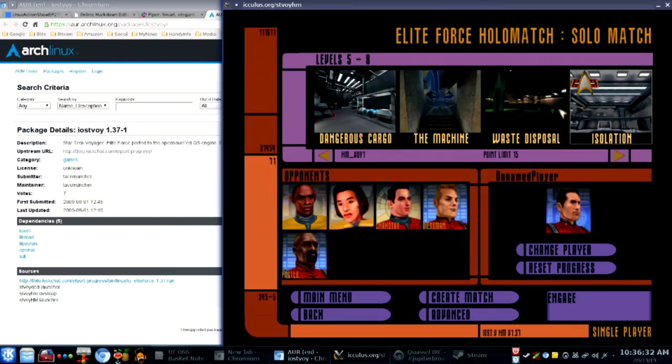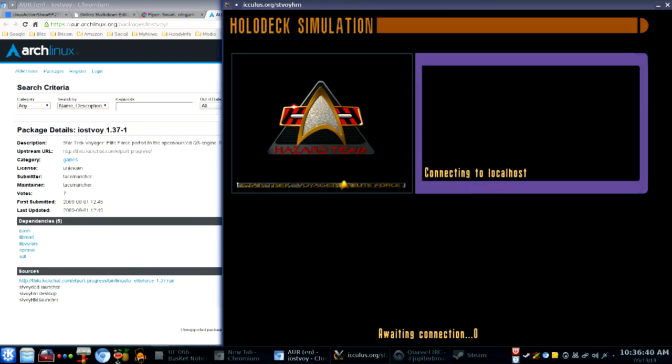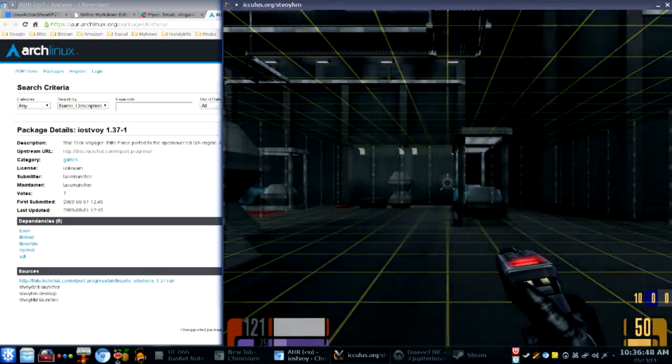Here's a great one. Let's go with Dangerous Cargo. Yeah. Tuvok is a hell of an opponent. Okay. And because Tuvok's a hell of an opponent, I'm going to go Ensign. So once you can get this game, you can get this for free. You get the executable. You just have to have the pack file, which you can pick up for real cheap.